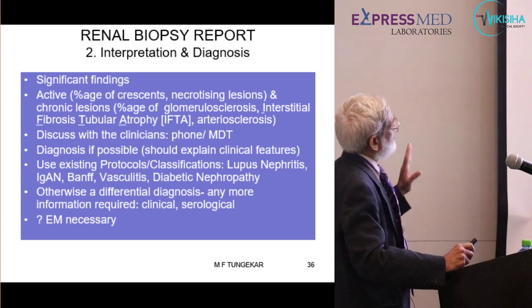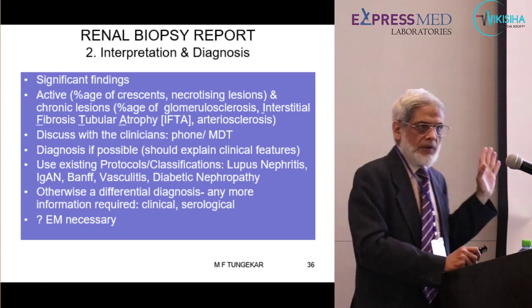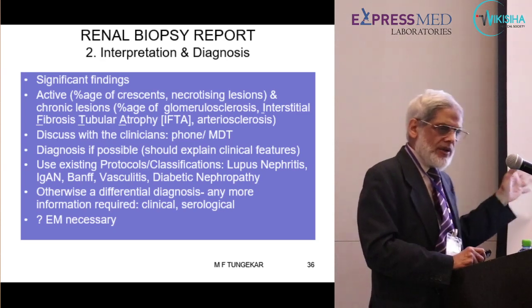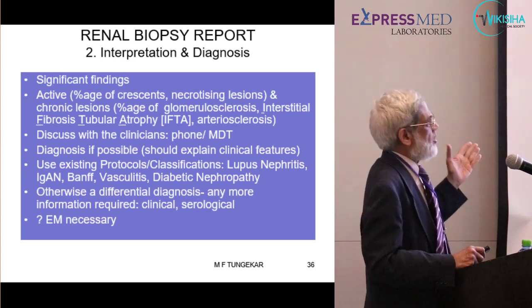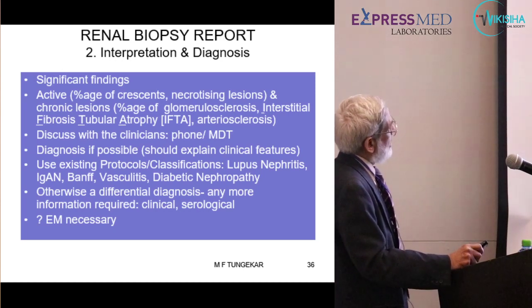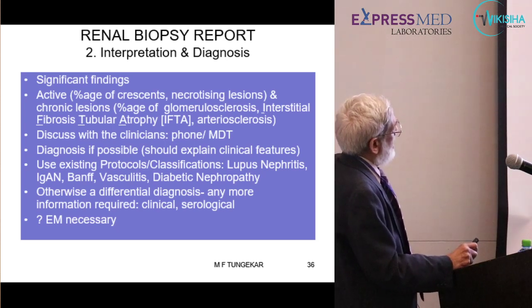If the biopsy shows a lot of active lesions and very little chronic lesion, it probably needs active therapy. Whereas if the biopsy shows mostly chronic lesions rather than active, then, for example, aggressive immunosuppression will not be warranted because the patient is not going to benefit. This is very important, to have a brief assessment of active versus chronic lesions.